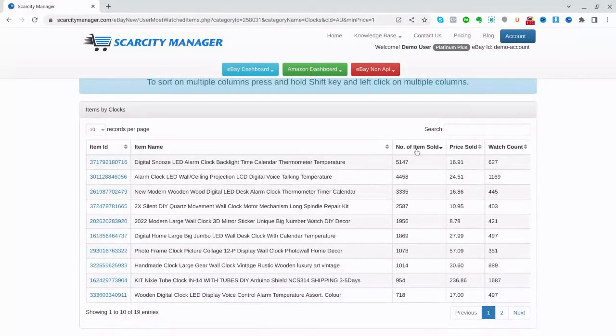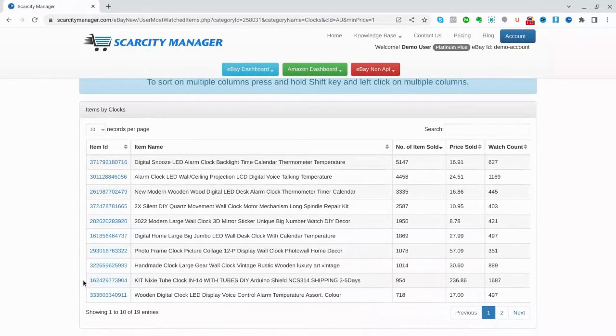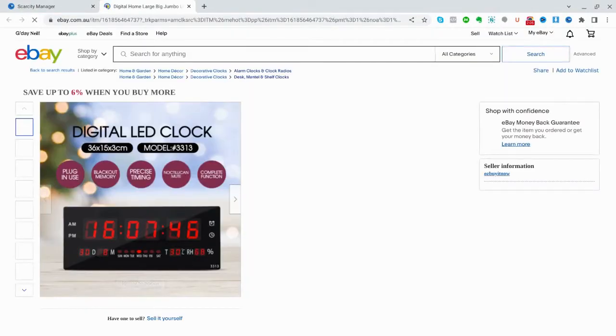So as you can see, we have the number of items sold. It is defaulting from highest to lowest. So you can look at any of these and scroll to the next page. There's more here. For this demonstration, we are picking this clock right here. So digital, home, large, big jumbo, LED, wall desk clock with calendar temperature. It is sold 1,869 times in the life of the listing for $27.99. So let's go ahead and click on the item ID, and that's a hyperlink that will take you through to the eBay listing.